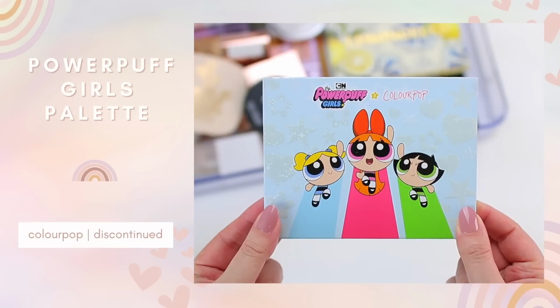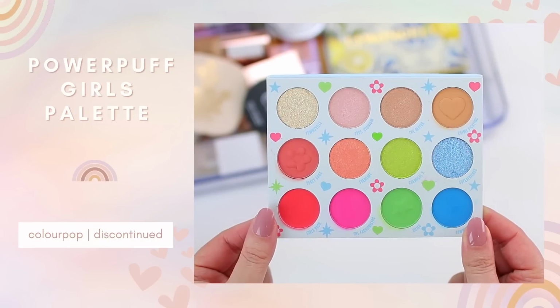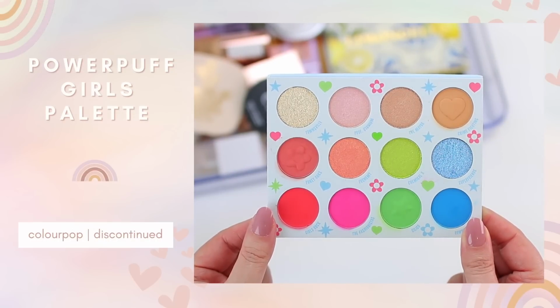I'm also decluttering the ColourPop Powerpuff Girls palette. This one just wasn't that great, to be honest. I like the color story. I think it really fits in well with the theme, and I'm sure there's someone that I know that really enjoys Powerpuff Girls, so they might like this palette a lot. I do think it is cute, but I just don't find that the quality, again, is as good as other ColourPop palettes I already own in my collection.